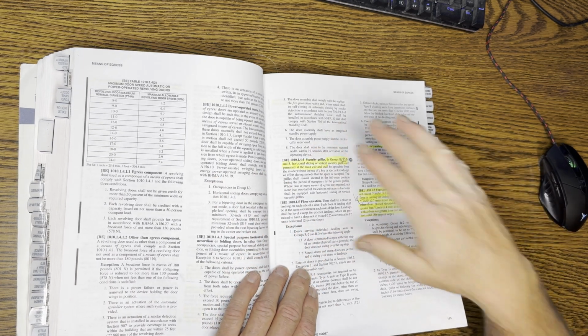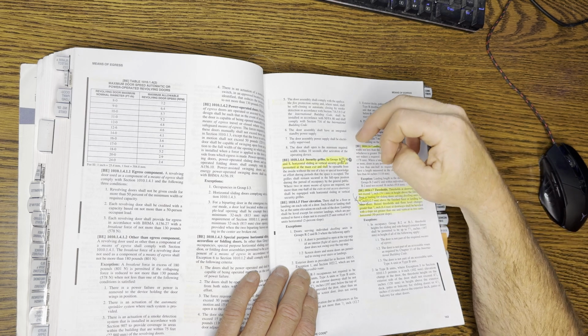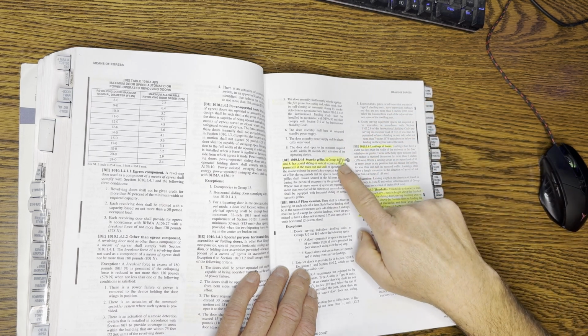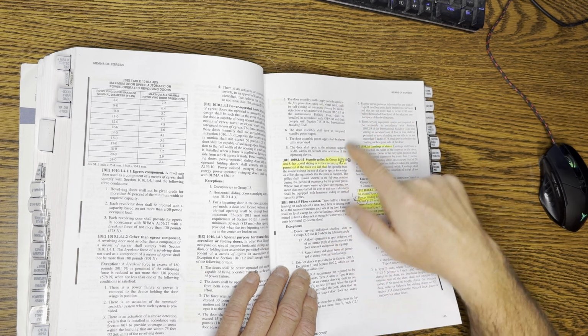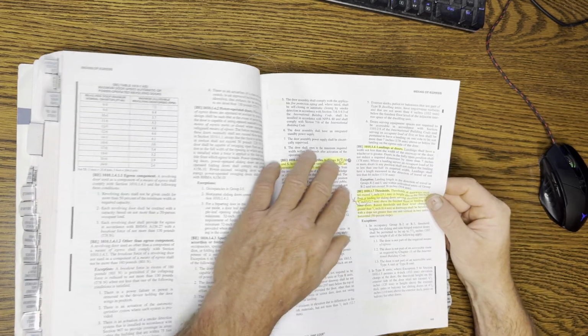So there are some allowances here for security in a business, mercantile, or factory industrial occupancy. In fact, I circled the answer, where security grills were allowed. The option was like an F and an R or something like that. Anyway, Group F was the answer, so just read through that.